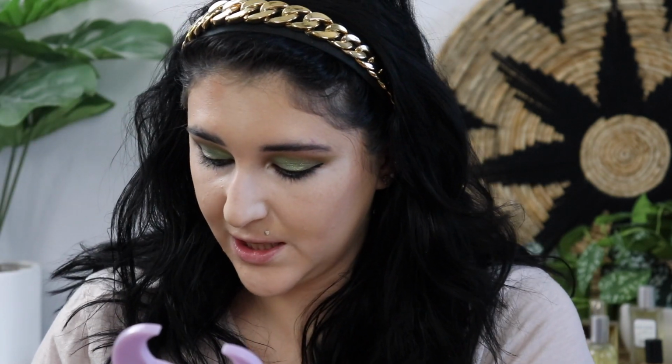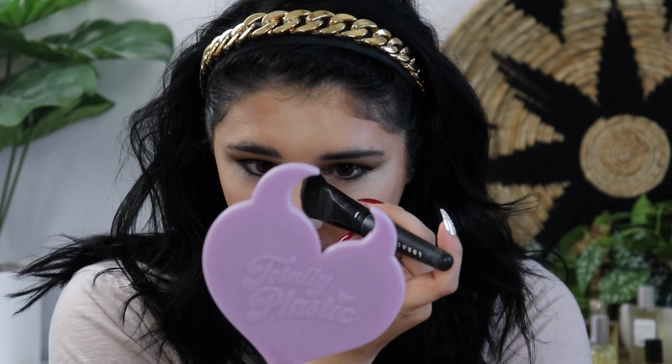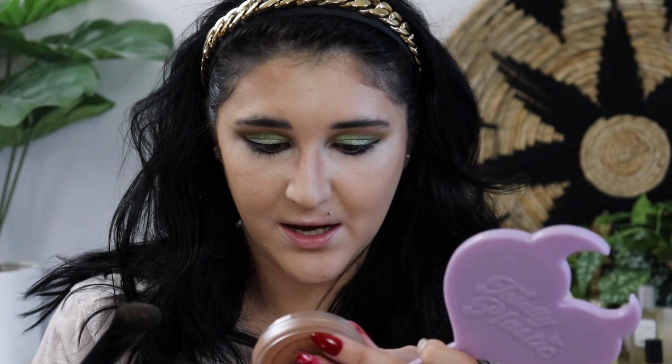I'm just gonna add this where I usually add contour. And I'm gonna do it down the side of my nose too, because why not? Let's get the full effect here. Is it picking up? Foundation? My God, that's light. Okay, let's blend it.